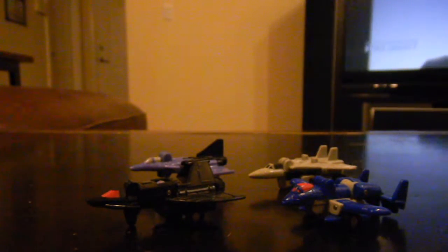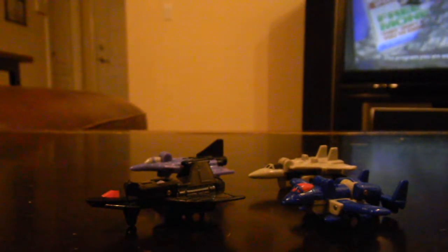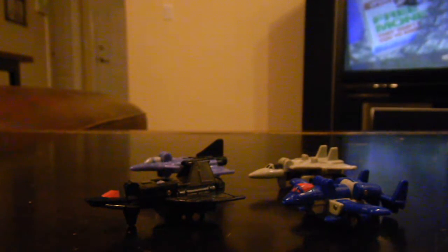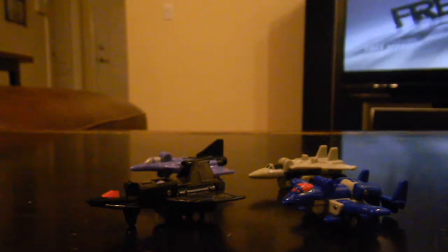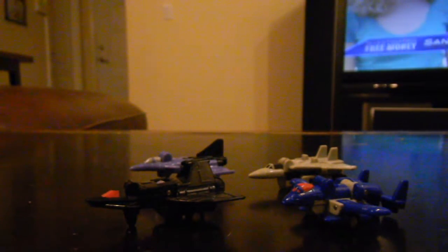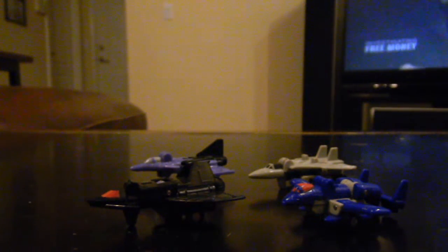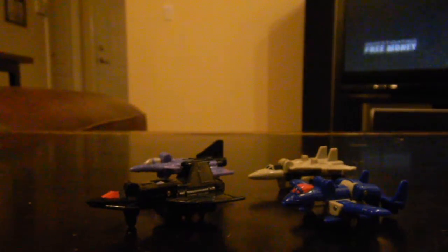Now on to transformation. I give their transformation a 5, and I give it a 5 because they're real basic. I know they're G1 toys, but even for G1 toys, they are very, very simple. There's not a lot to it. And that being said, I am going to transform these guys off camera, and I will be right back.